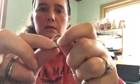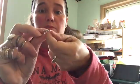Another little ring. No marks. Another one, no marks. No marks. Sorry, I'm just trying to give them all a quick glance. No marks. Other than the tangles, we are almost through this box. No marks, no marks. Okay. So, lots of rings, nothing too special in there.